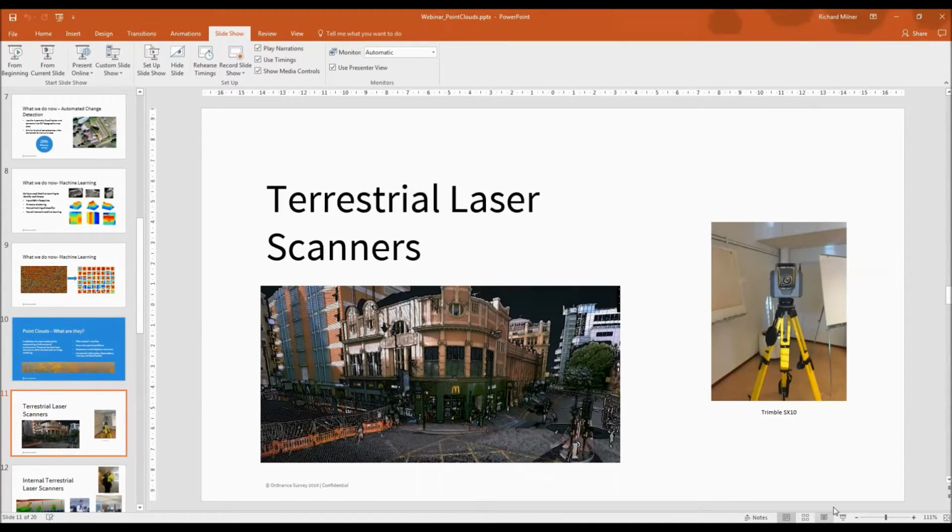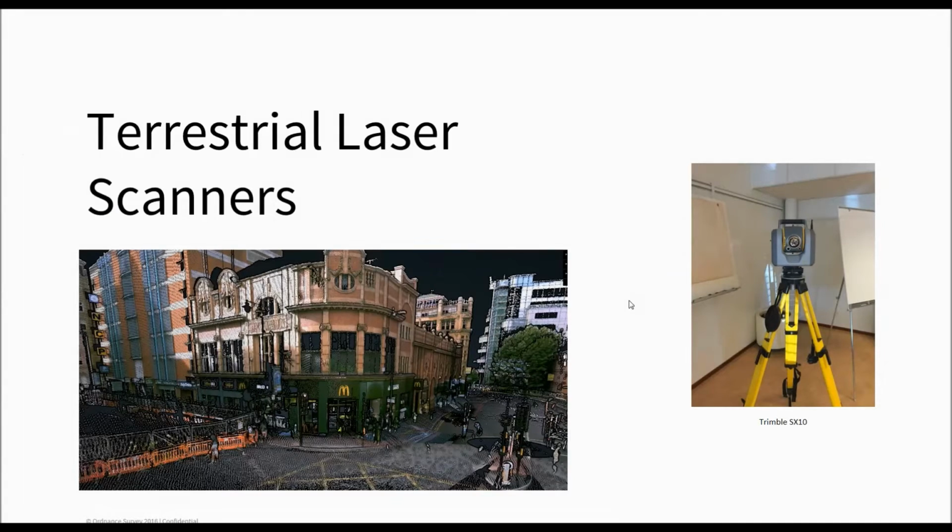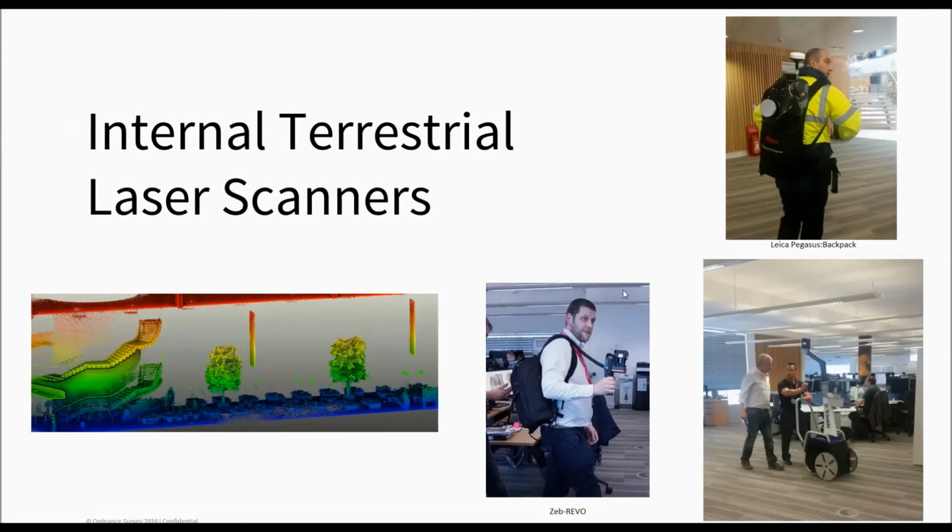Continuing on from static scanners, we've also got a lot of things that are more mobile. One of the benefits of being mobile is you can capture data more quickly, so you can cover larger areas. Some of these scanners can also be used internally, inside buildings. And obviously you haven't got GPS or GNSS inside because the satellites won't reach through roofs.